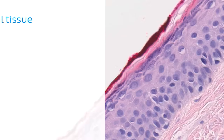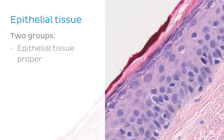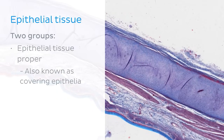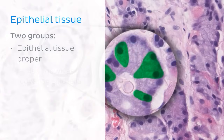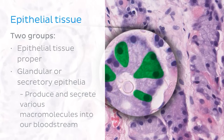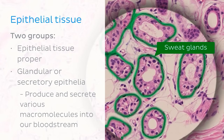Epithelial tissue, also referred to as epithelia, is composed of sheets of cells which fall into one of 2 groups. The first of these is known as epithelial tissue proper, also known as covering epithelia, due to the fact that it covers the external surface or lines the internal surfaces of most organs. Examples of this would be the epidermal epithelia in your skin or respiratory epithelium lining your trachea and bronchi. The second type is known as glandular or secretory epithelia, which forms our glands. It functions to produce and secrete various macromolecules into our bloodstream or directly onto an epithelial surface via ducts. You'll find examples of glandular epithelium in the gastric glands of your stomach, as well as your sweat glands.